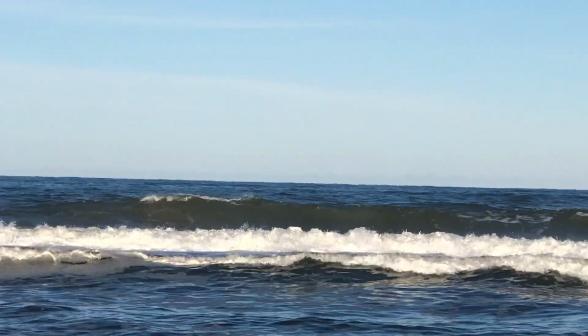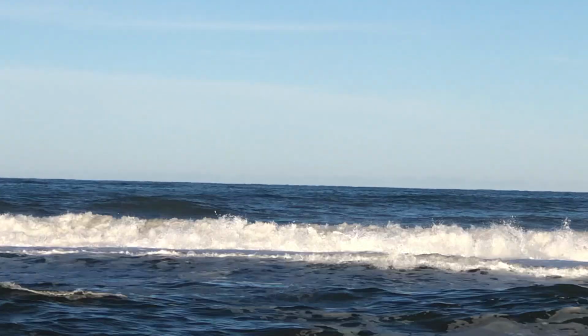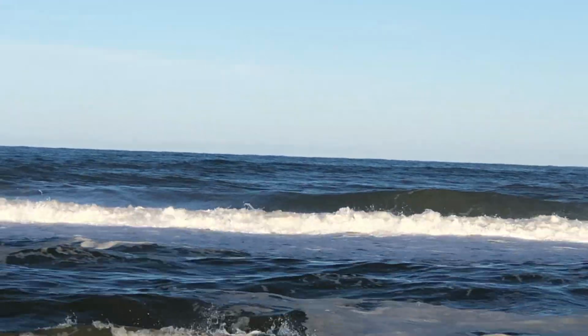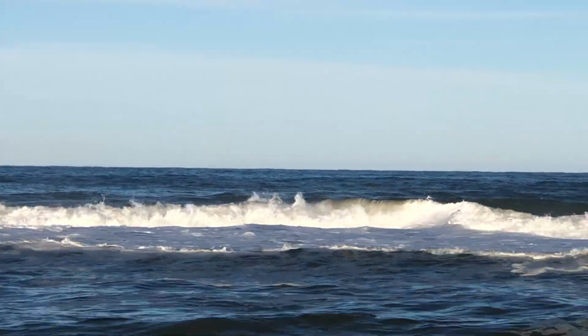Pounding. That's the thing about a riptide. It can often cause the swell to line right up and close out too, if the current is sucking at a bit of a perpendicular angle like it is. Well, just a heavy wave there.